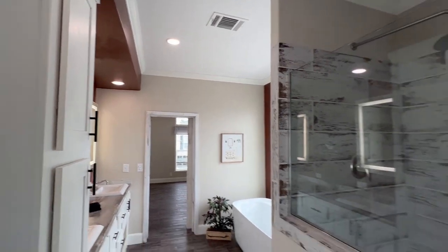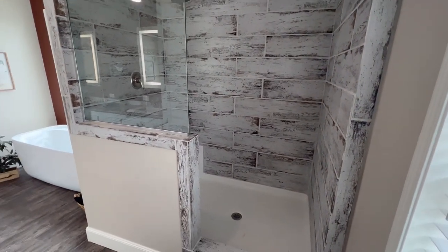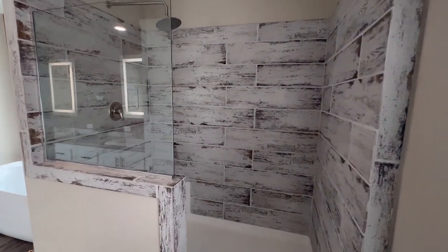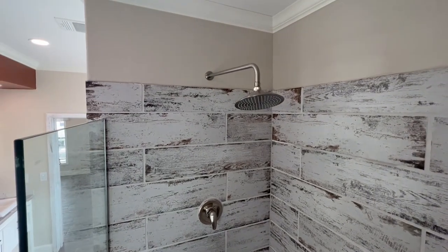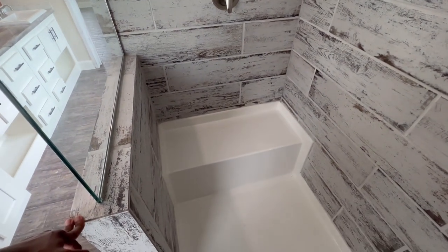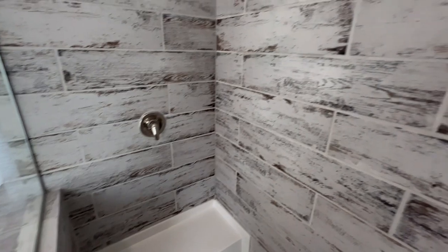All right, let's check out the master bathroom shower. So look at this beautiful shower. Look at this gorgeous shower. Again, I love this tile work. It's really nice. Love that tile work. Of course, you would have your Rainmaker shower head. You also have plenty of space to sit down in the shower. This is a huge shower, you guys. Huge, huge shower.